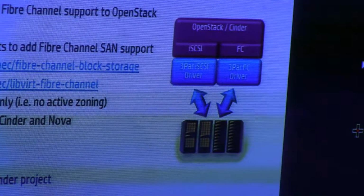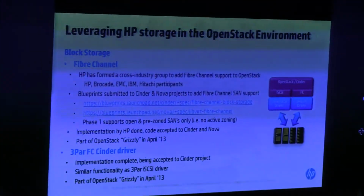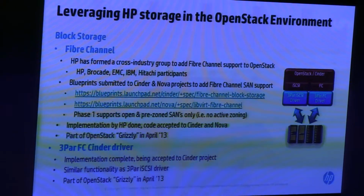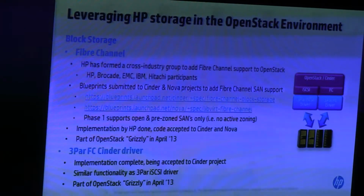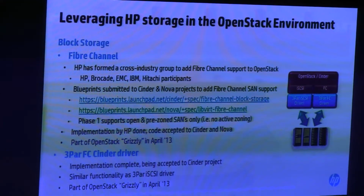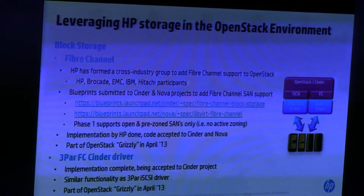We created the code to do this, and we recently were able to get the code released into Grizzly for our phase 1 support for fiber channel. The current fiber channel release supports only pre-zoned or open storage area networks. It doesn't have the ability to actively zone the fiber channel network. But that code is already in the Grizzly development stream and will be part of the Grizzly release. I'll talk on the next slide, we are also working on an active zoning piece that'll come out later.